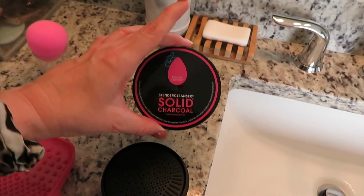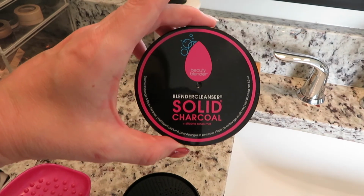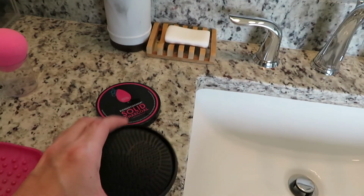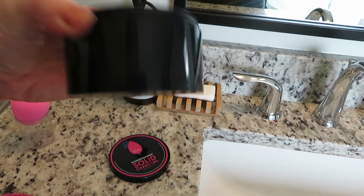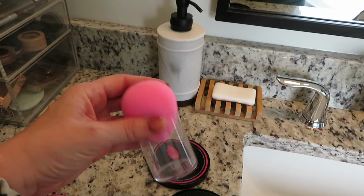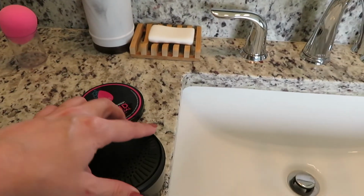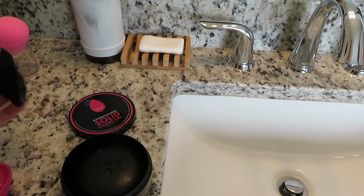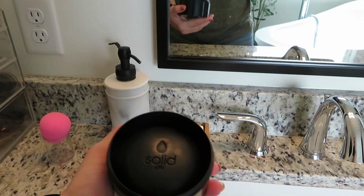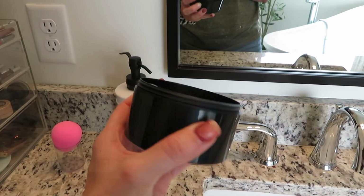The product I really like to use is this right here. I get it at Sephora. And it comes in this large size. They have them in smaller sizes just to wash your beauty sponges with. And I've had those in the past and I love those too, the smaller ones. But this is the exact same product. It is just larger, okay?